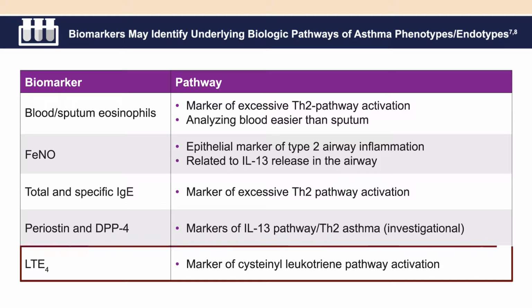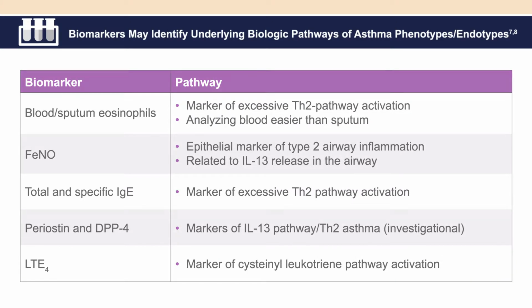And then finally, something that has been out a number of years but is not typically obtained clinically are urinary levels of leukotriene E4. These tend to be very elevated in patients who have asthma-exacerbated respiratory disease, and it's a marker that they may in fact be responsive to certain types of leukotriene inhibitors.